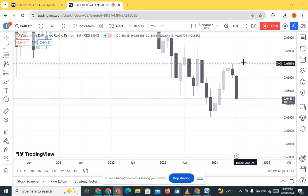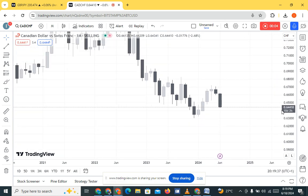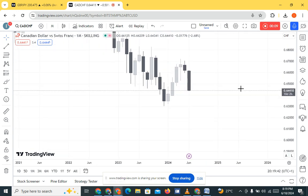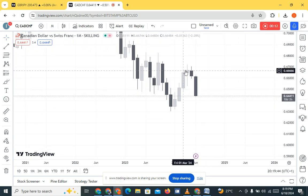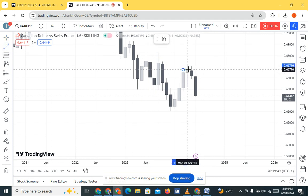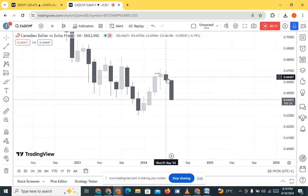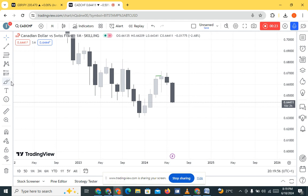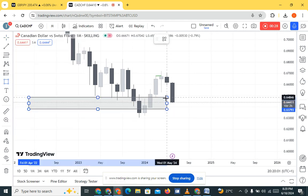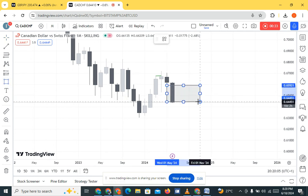All right. Here we are on the CADCHF, and price has been really bearish on the monthly. So right now, what the recent candle is doing, we had this high taken out right here. We had this last 2 months candle high taken out right there, and we had this consolidation candle being created, and then right now we are seeing an expansion phase candle being created.